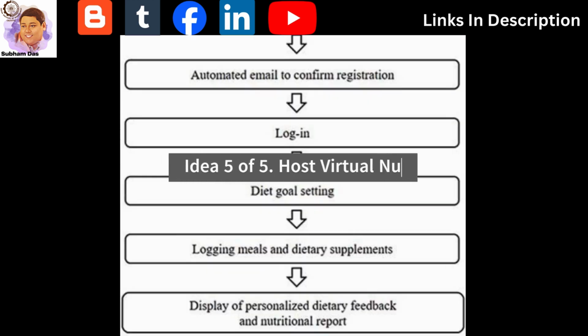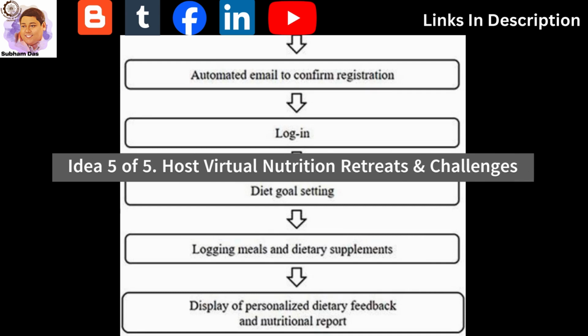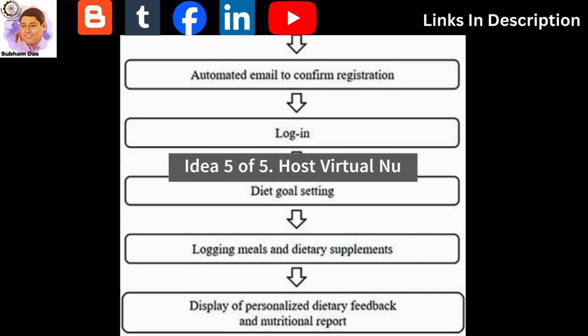Step 2. Set up registration. Create a registration process on your website or through event platforms like Eventbrite. Set reasonable fees for participation.